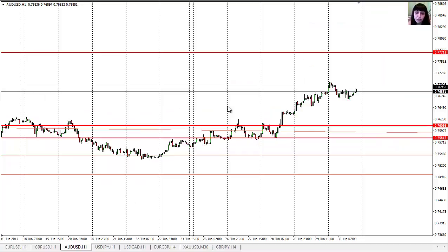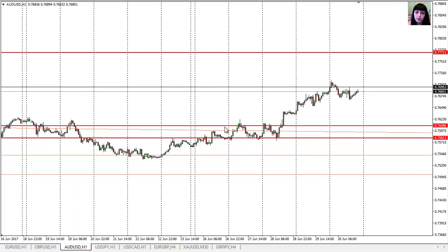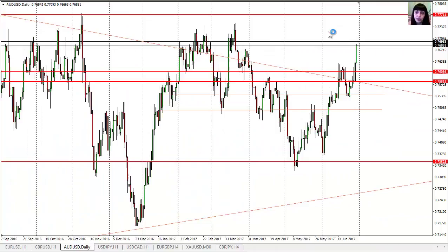Going to Australian. I didn't go for Australian this week because I was concentrating on the other pairs, and I didn't want to risk on Australian, except as you can see, it did actually come inside the channel and went up, just as I expected, from a point that it possibly could get into a bit of a flat channel.